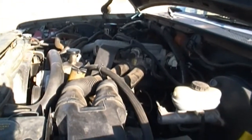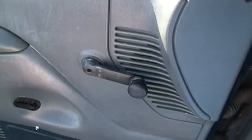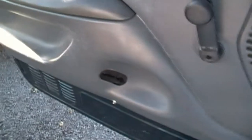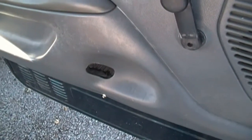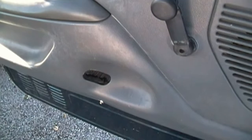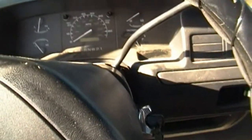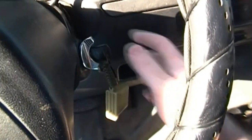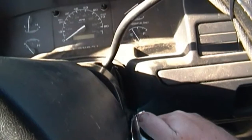So if we're ready to see how it runs, let's start up. And for the first time since the 1980 Dodge Aspen, crank windows. Yeah. And that handle is broken. I knew that when I bought it, so I'll have to run to the junkyard and get a new handle. And let's start it up. With it being fuel injected, no pumping required.